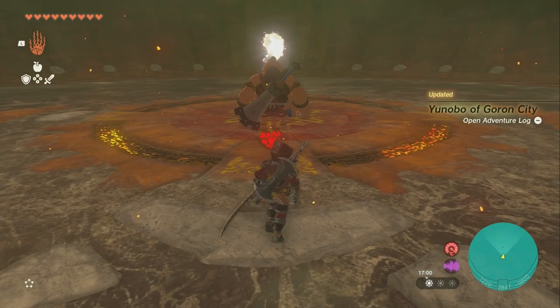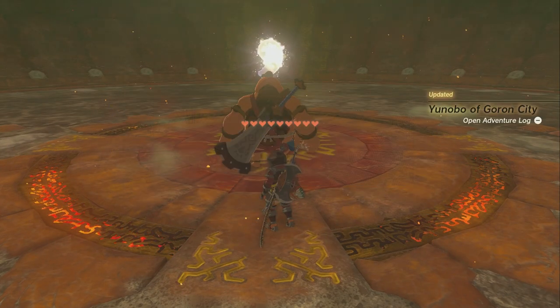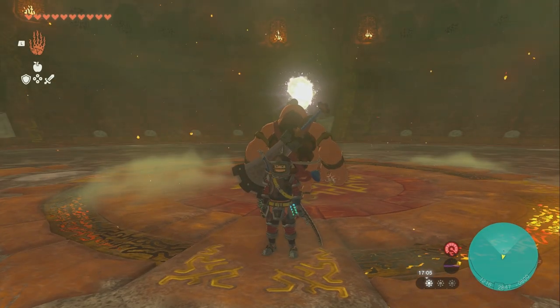So if you were doing that with a weaker weapon, it's just going to be rinse and repeat of the exact same thing. Then after that, you can grab your heart container and speak to Yanobo, and it'll interact with the tier. There'll be a ton of cutscenes and stuff. And next thing you know, you'll be back in Goron City.